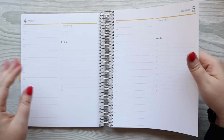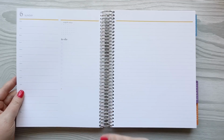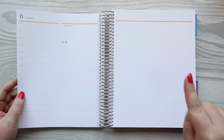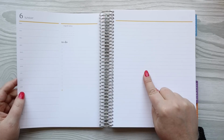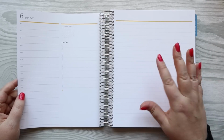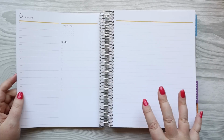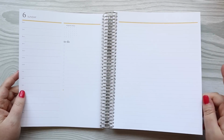And it's pretty simple. Saturday and Sunday are separate pages. You get full pages for both of those. And then at the end of the week, you have a notes page. I love using this for meal planning. This is where I do my meal planning each week. Sometimes if we're going on vacation, I'll use it for a packing list. Or if I have a need with work, I'll write some extra notes here, but generally I use this for meal planning, and I think it works great.